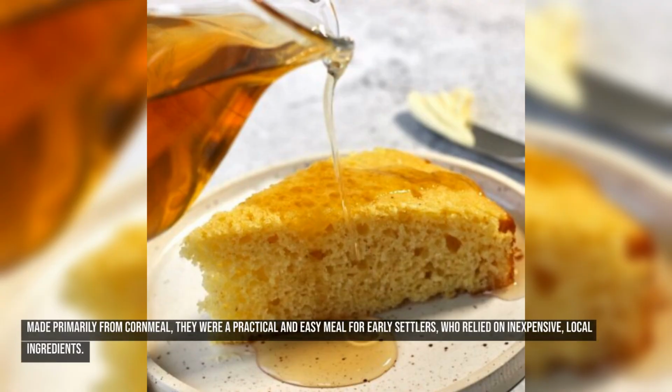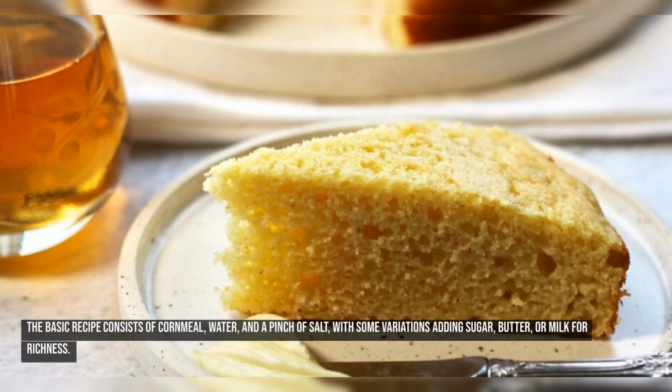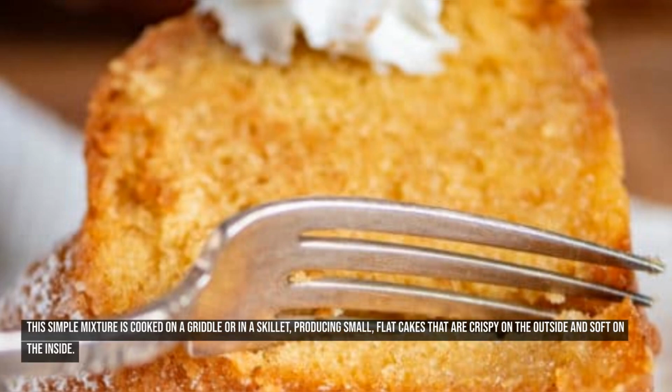Made primarily from cornmeal, they were a practical and easy meal for early settlers who relied on inexpensive local ingredients. The basic recipe consists of cornmeal, water, and a pinch of salt, with some variations adding sugar, butter, or milk for richness. This simple mixture is cooked on a griddle or in a skillet, producing small, flat cakes that are crispy on the outside and soft on the inside.